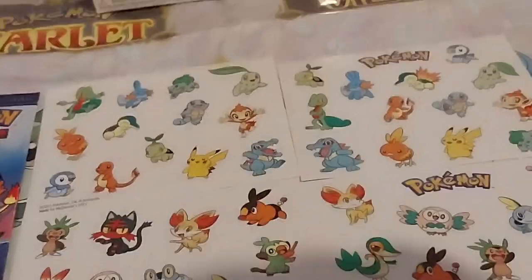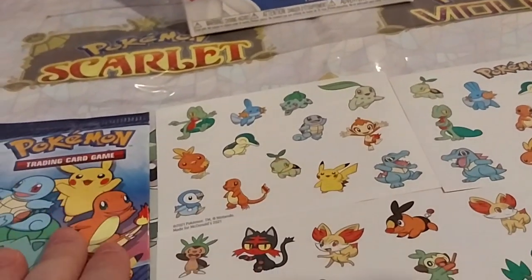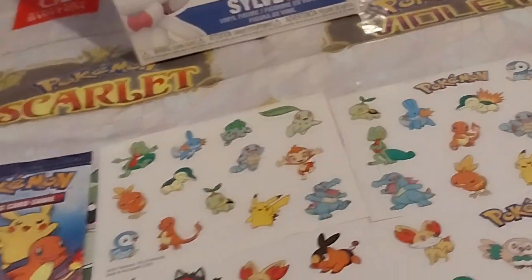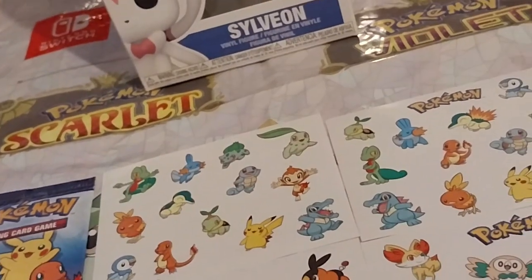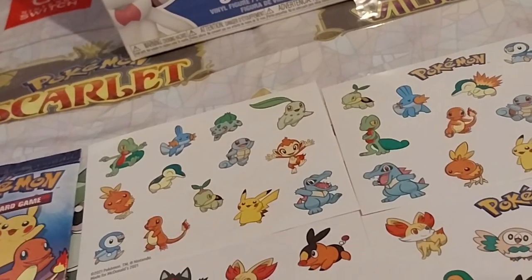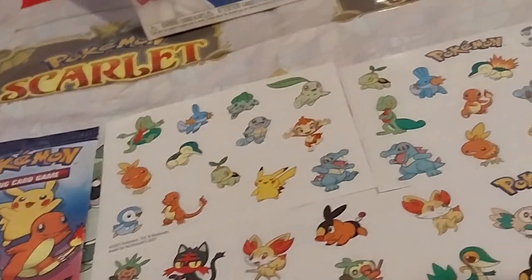Yeah, I changed my mind. So I think I'm gonna leave this sealed. I don't normally have anything sealed in my collection, but I'll just leave that sealed.